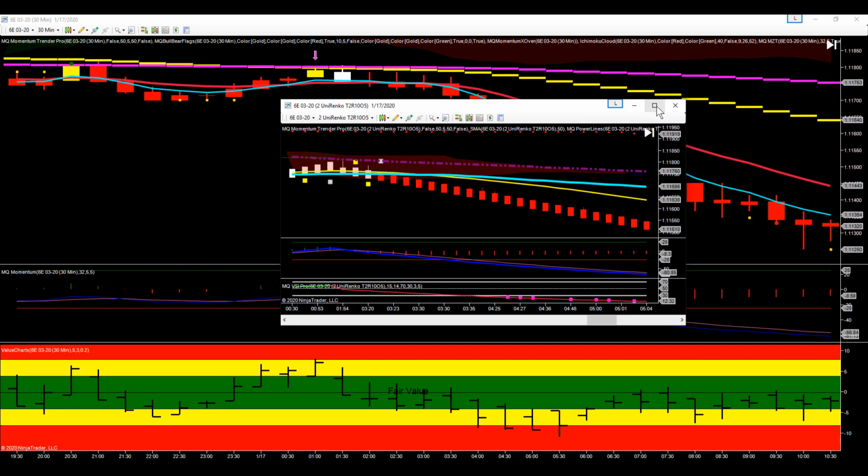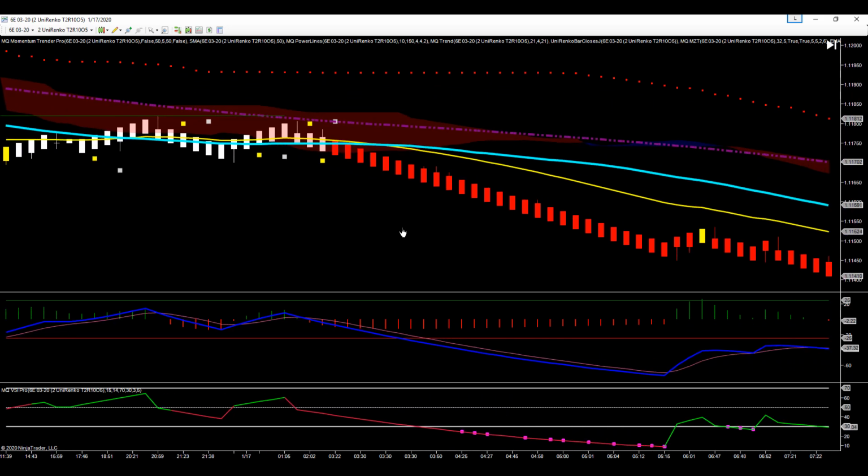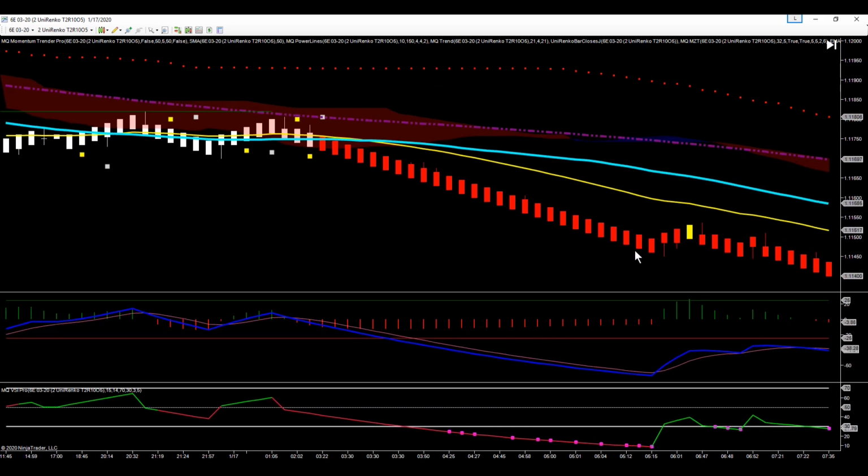Our Unirenko chart is our primary trading chart. And right in here is where the euro was making that little pullback. And then right there, we had our wick out of the cloud. We were triggering that break of 1.11700. And so we got short. And we just followed this all the way down into this area right in here.